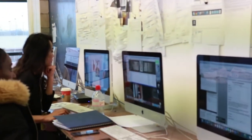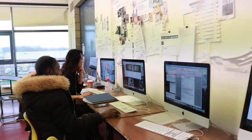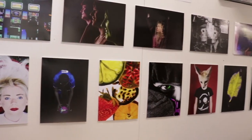Our projects are ongoing throughout the whole course. They're all designed to make students realise that art and design isn't just about sitting in an attic painting pictures, it's about the creative industries, and all the projects are designed to encourage students to be aware of that and open their eyes to that.